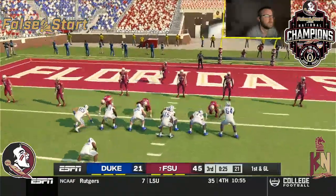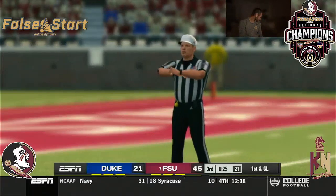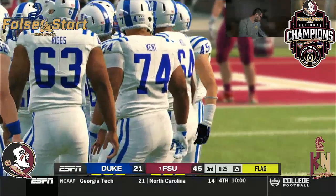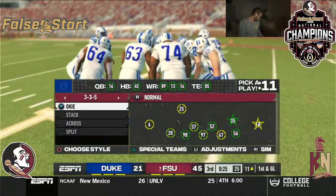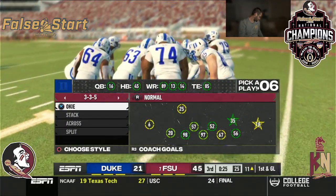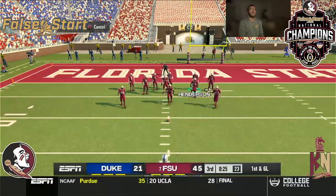They try to get a head start there. False start. Offense. You got to be careful to avoid these. Penalties are a great way to stall out a drive. First down, and they've got their eyes on that goal line.